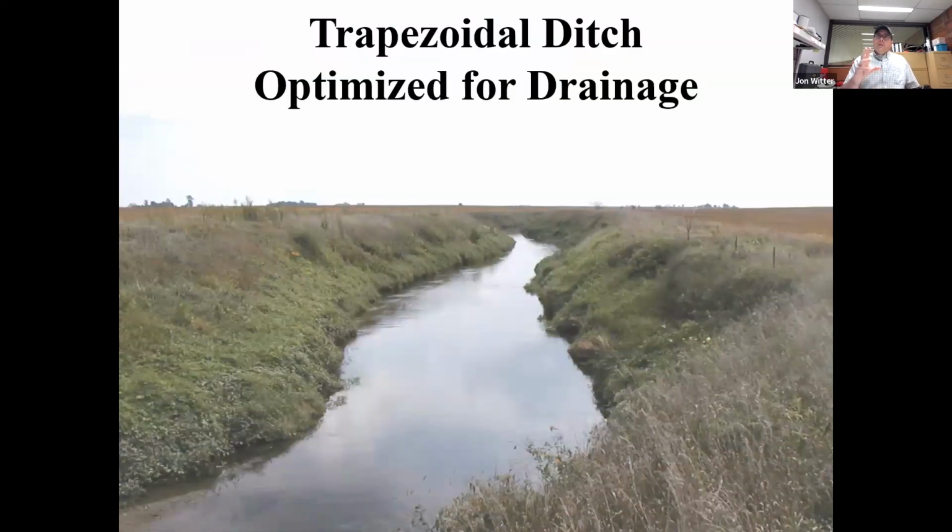So the trapezoidal ditch has been a pretty standard design for hundreds, if not thousands of years. It's incredibly efficient from a civil engineering standpoint. It does exactly what we want very efficiently. It's easy to construct and it takes up a minimal amount of space. From an ecological engineering standpoint, this design isn't ideal because it's not working with nature. We're not really considering what nature wants to do in this case. So we're constantly needing to maintain it.